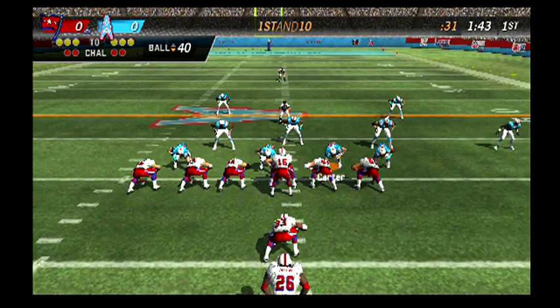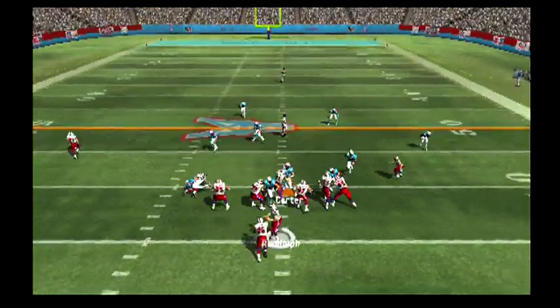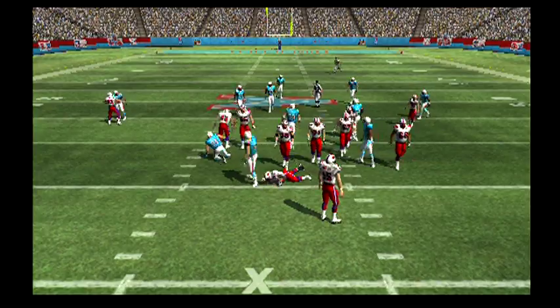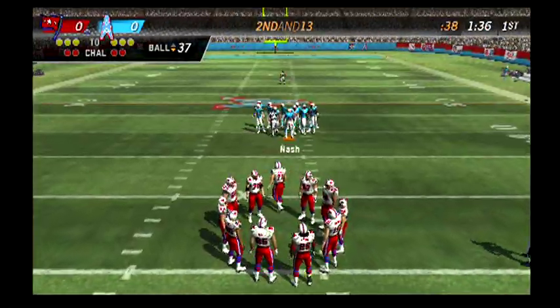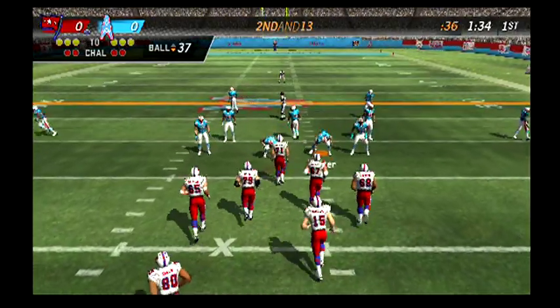They line up in the I formation. Thomas goes in motion. The play. Glover is there on the stop at the 37. Columbus defense here. Second and long coming up here.